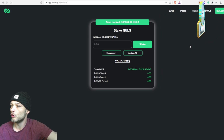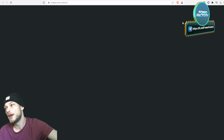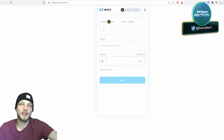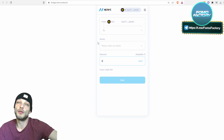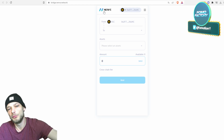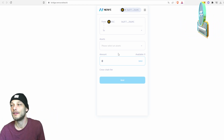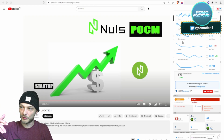But if you go to your wallet right here, you have the bridge function, and if you go to bridge, you'll go to bridge.nerf.network, and here you can just bridge your tokens from the Binance Smart Chain to the Nuls chain. So you don't really have to go first to Binance and all of that. But if you're like me, then, well, it's also a possibility.